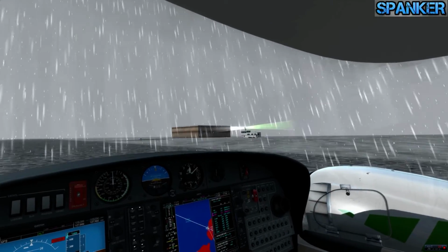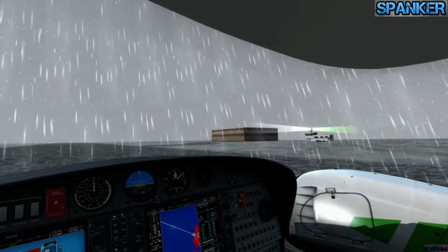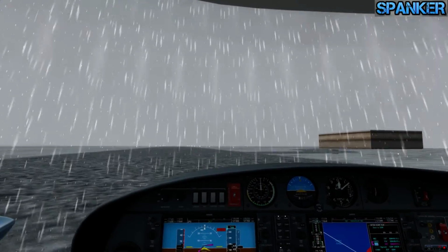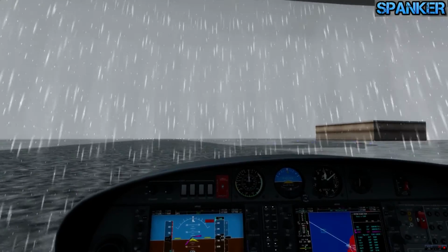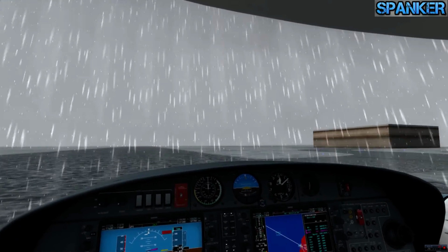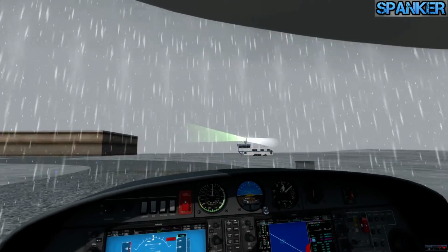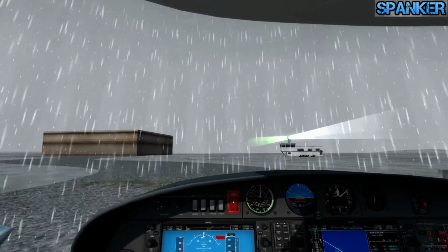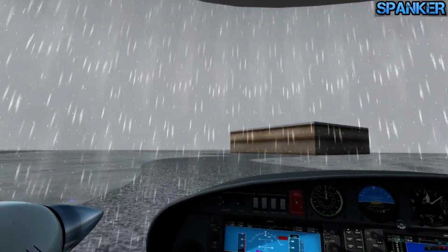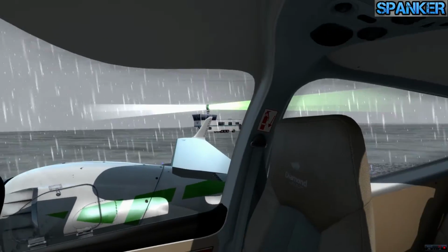Let's park this up, get it shut down. It's a trailer. A trailer control tower. Interesting. Can't believe we've got a runway sign. And blue taxiway lights. Doubt this will happen in real life. Here's a trailer. And a building. I'll have to have a look on Google there to see what it actually looks like.